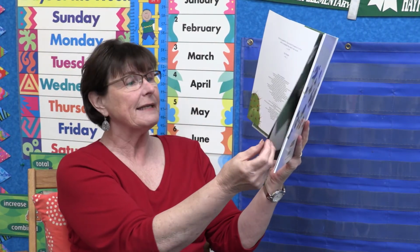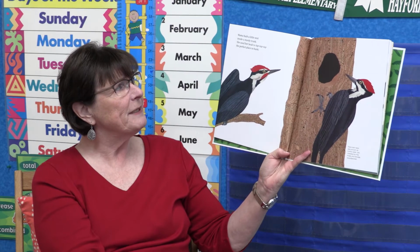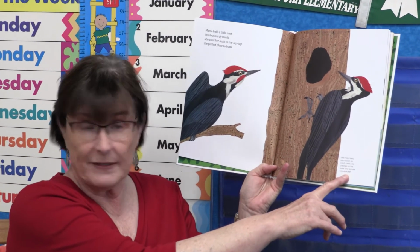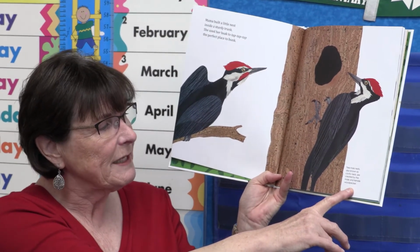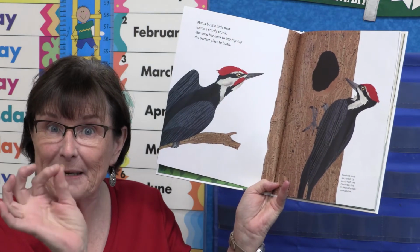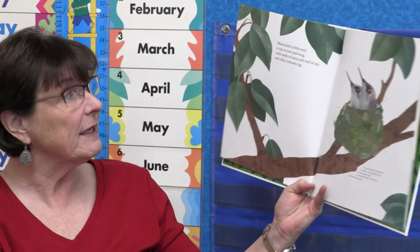Mama built a little nest. Mama built a little nest inside a sturdy trunk. She used her beak to tap, tap, tap, the perfect place to bunk. Then there's some scientific information over here about this bird, and it's called tree hole nests, also known as cavity nests, are created by the male and female. What kind of bird do you think makes that peck, peck, peck sound? The woodpecker. And we have lots of trees with woodpecker holes in them around our county.